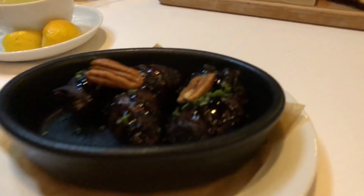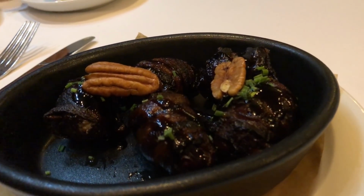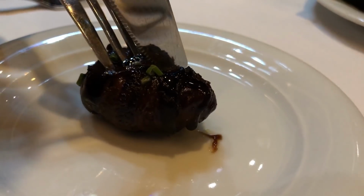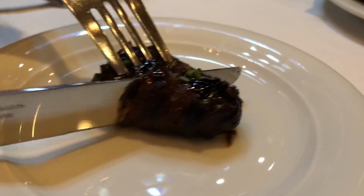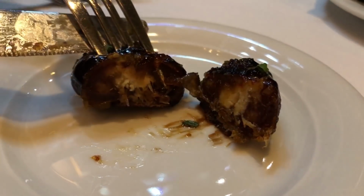And for the appetizer, well, let's just say we started with bacon, dates, cheese, pecans. A sweet start, to say the least, and luscious. Take a look inside. These are filled with chèvre cheese. Now that is a tasty bite.